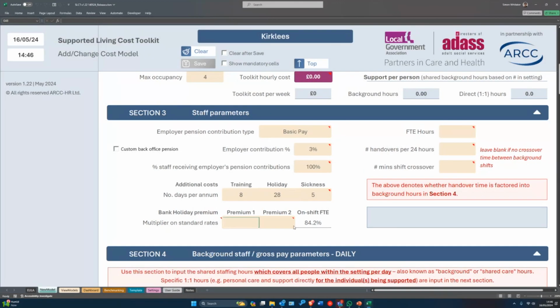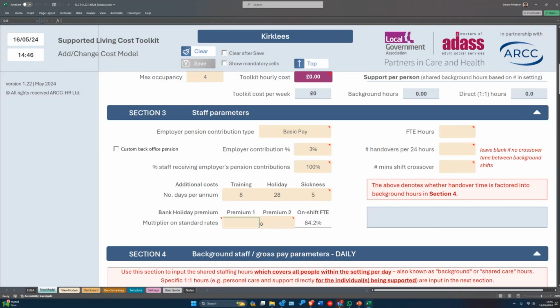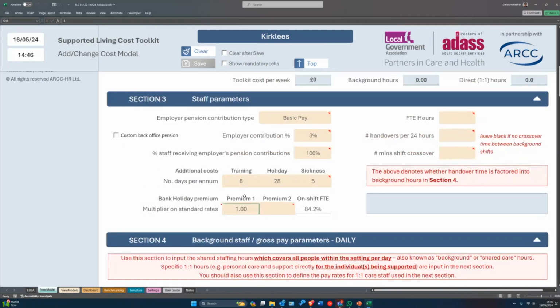So then we get to our bank holiday premiums. As I explained in the settings tab, essentially this is the multiplier that you apply to the standard rates. We haven't put any standard rates in because they're in the next section, but here it will tell us, whenever we hit a bank holiday or the hours that we need to accrue for the bank holiday, what multiplier we're going to use.